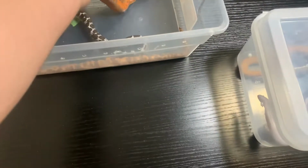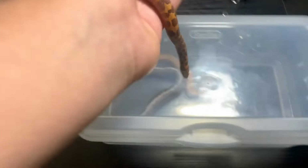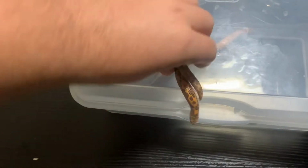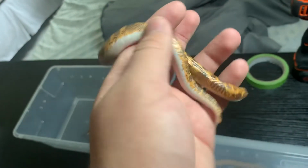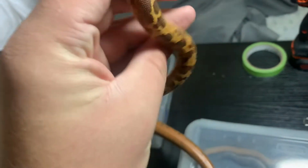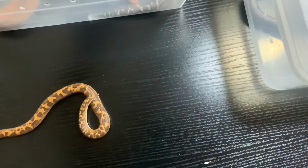So, yeah. Then we have the last girl. We're almost finished. My Normal Splash Kenyan Sand Boa. I got her from Mark and Kimbell at the Daytona Expo. She was sold to me as a normal, but she is clearly not just a normal. She is a Normal Splash, so that was a plus.